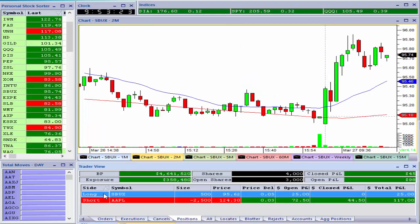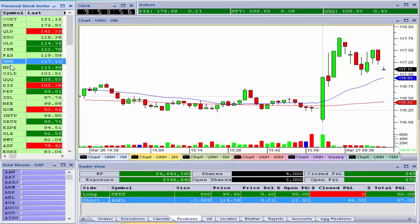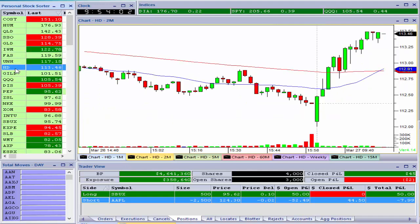Let's see what my Starbucks is doing. It's sort of stalled out here. It was a nice explosive open. I'm a little bummed that I was not able to get out of my early morning meeting before the open. I mean, look at the explosiveness of the open.